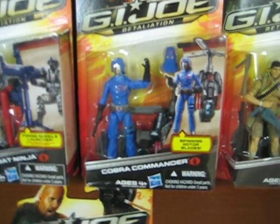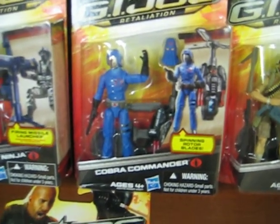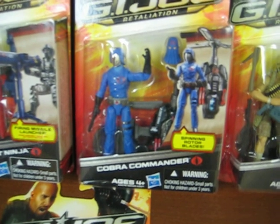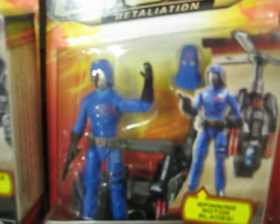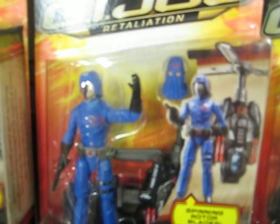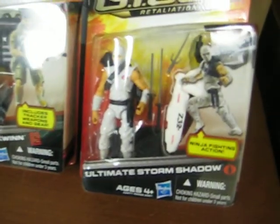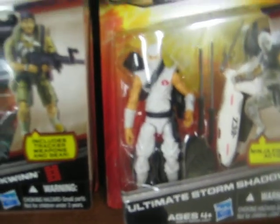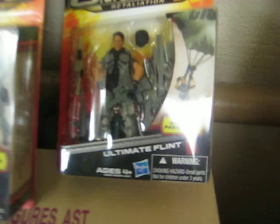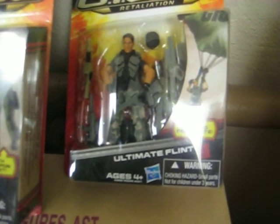This Cobra Commander was a little hard to come by. He looks more like the classic cartoon Cobra Commander. I think he looks pretty good. You see he's got the head to switch out. Quinn, Storm Shadow. They did a good job on Storm Shadow. Here you have Flint. I like this Flint over the other one that I'm going to show you in a second.